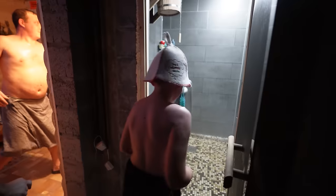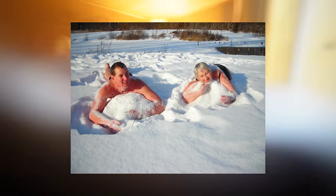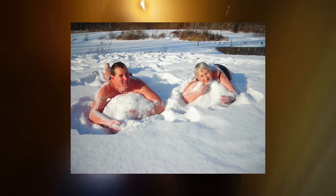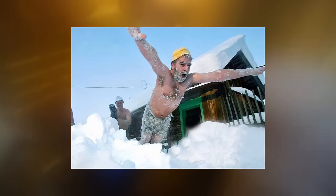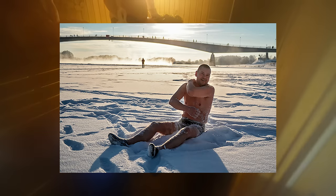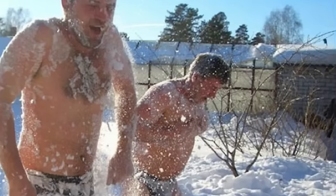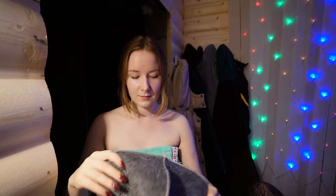Running out into the snow after the bath is like skydiving. It's very scary. Many people want to try it, but not everyone dares. This is a special form of hardening the body. The main purpose is to drastically cool the body after heating. A sudden drop in temperature stimulates blood circulation, strengthens the immune system, improves overall well-being, and relieves tension and stress, even though it doesn't look like we are relieving stress. We actually are relieving stress.